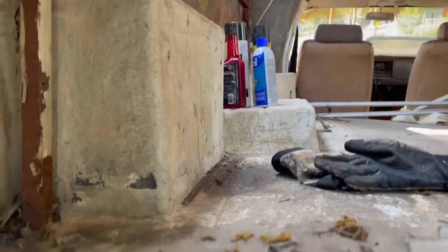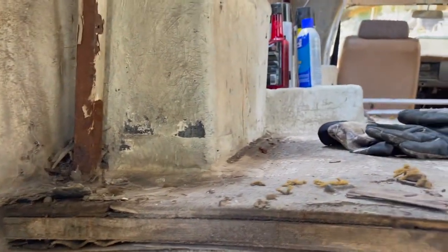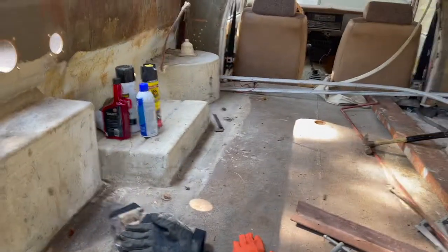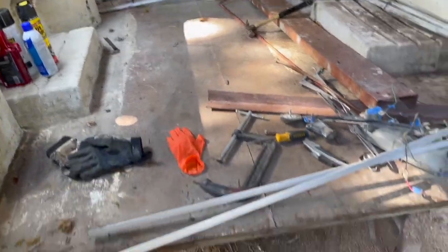And now you can really see the issue with the slant here in the floor. It's mostly just rotten wood. And so one thing at a time, gotta figure that out as well. But this giant hole, now we kind of know what we're gonna put here and how we're gonna fix that. And that's coming soon.